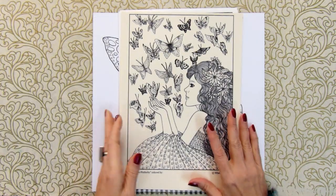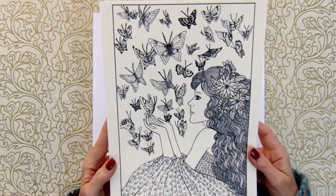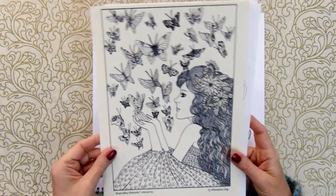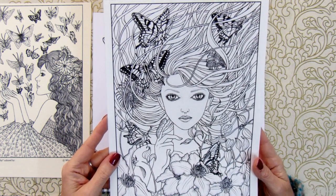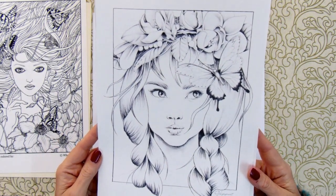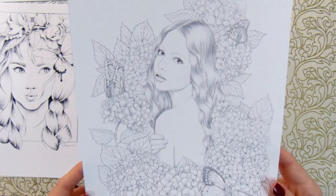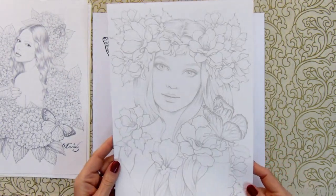Then a couple of printed pages. Wishan Ong. This picture is called Butterflies Flutter By. Again, a lot of butterflies, very suitable for this prompt. Another picture by Wishan, Transformation. Again, I like it. Christina Novak. I love this girl's face expression. This one by Tiana. Another beautiful portrait with flowers and butterflies. This one by Mariola Budek. Another portrait.